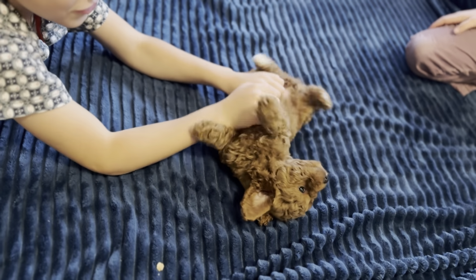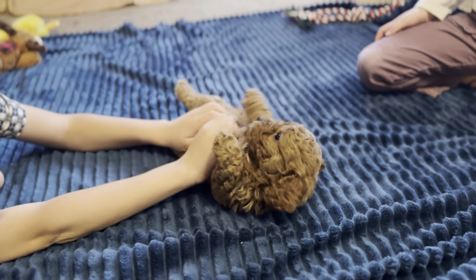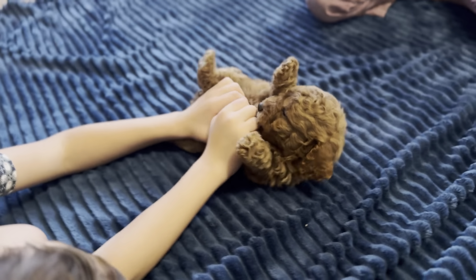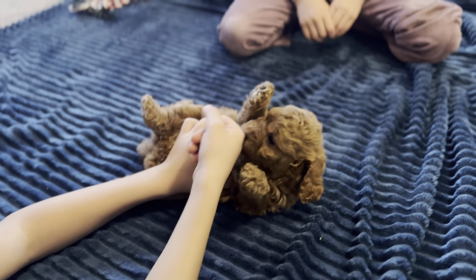So you can see she's a very mild, sweet little pup. I mean, all puppies are gonna have their moments of high energy and need to exercise and need some stimulation, but she's a very mild little puppy.